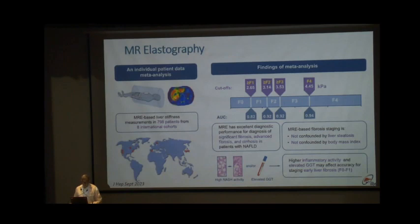Just to tell you, all the green is good, all the red is stiff, hard liver. So it varies with the color, yellow is in between. Now the cutoff given for RFI by MRI elastography is F4 is 4.45 and the reliability is 0.94. And for F1 it is 0.82, 2.65.